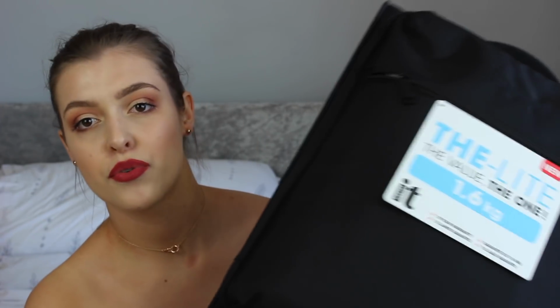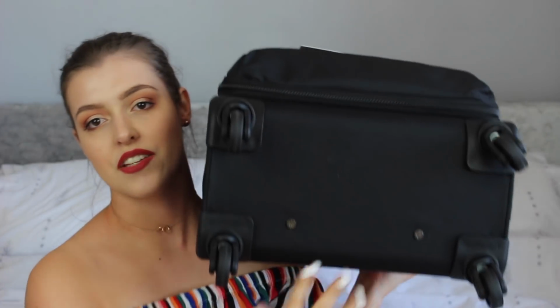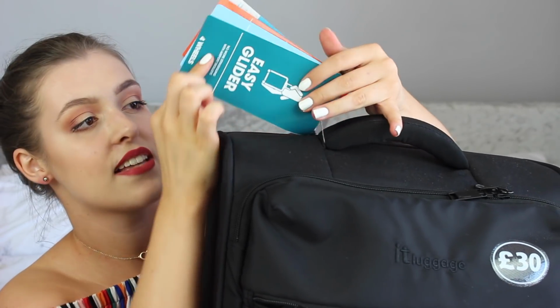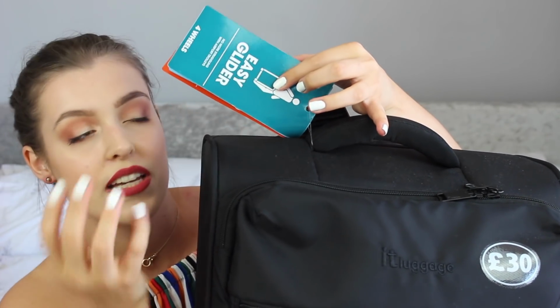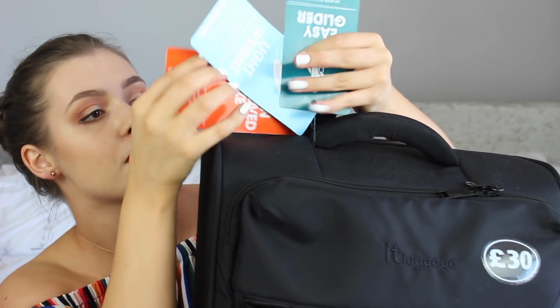I just needed a small suitcase to take with me when I'm on one or two day trips, and I don't need a massive suitcase. I just needed something that was nice and small. It has four wheels, as you can see, so it's really easy, just gliding along. You just literally drift along with it. Here on the tags it says that it's very easy glide, which it is because it's got four wheels, and that it's lightweight, which it is.